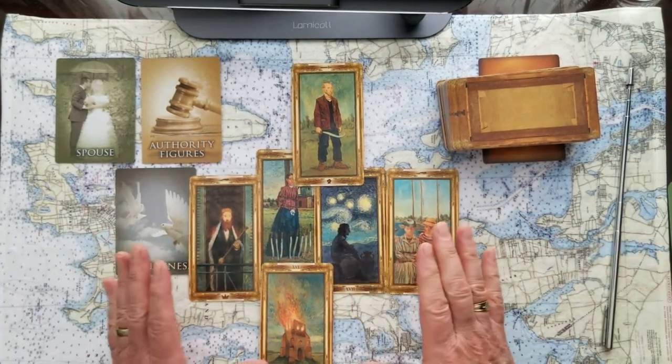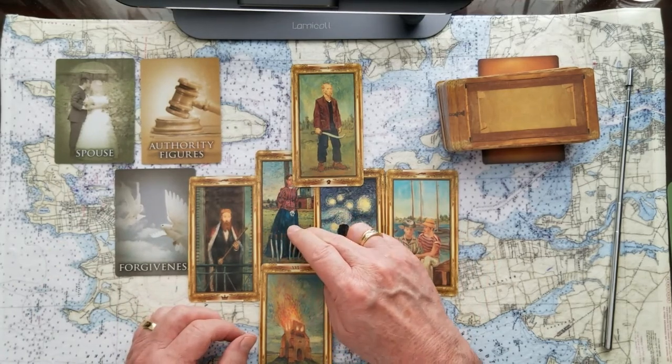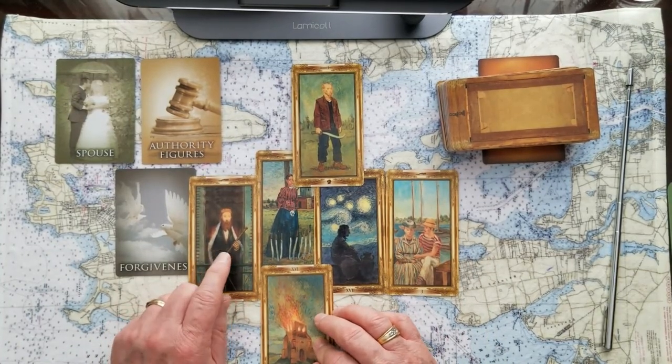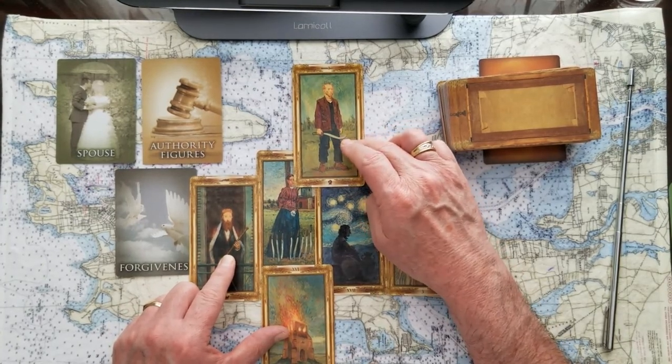So again, let's talk about it. Forgiveness. You find yourself bound up for whatever reason it is. There's light on the issue. It started from a disaster. We have a plan to go forward. We're going to go forward with truth and justice.